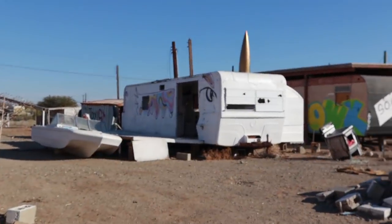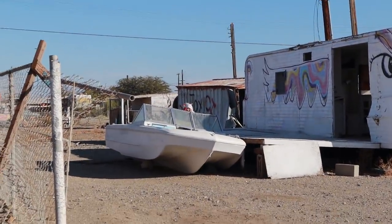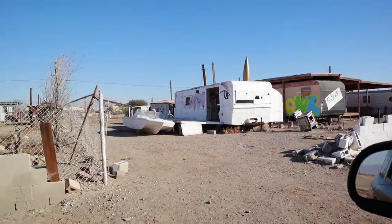Just arrived in Bombay Beach, checking out the streets of Bombay. Got some weird kind of caravans here. Planet Caravan. Got a boat with a mannequin head in it. Pretty creepy. There's a sign that says private property, so I don't really want to go walking around in there. Maybe we'll find some more spots to have a look at.